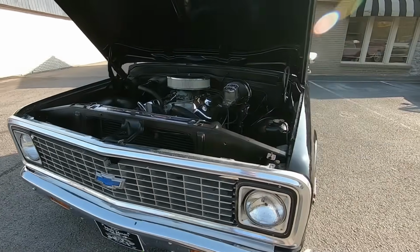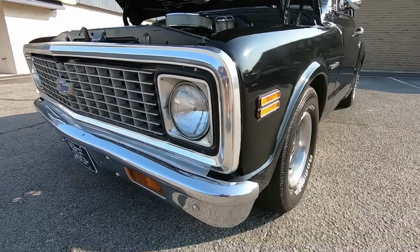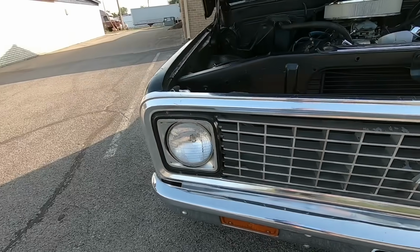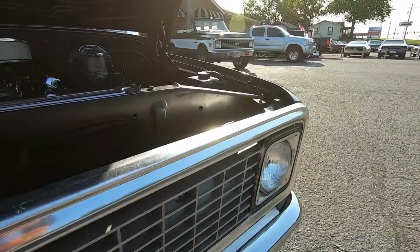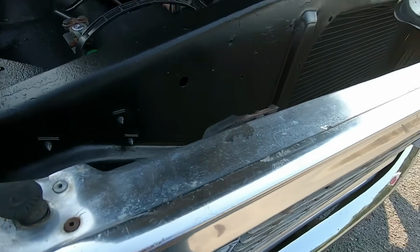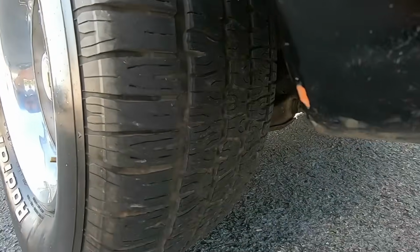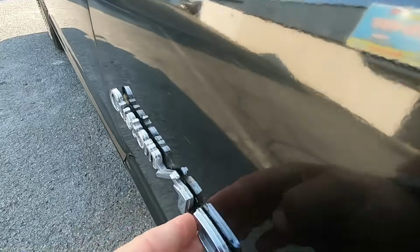We're gonna start up here in the front and check this truck out. Front bumper's not in bad shape at all. It looks pretty good. The grill's got some chips and paint flaking. A few little scratches. The tires seem to be in pretty good shape on this one. Gonna have to fix our emblem. A little loose.